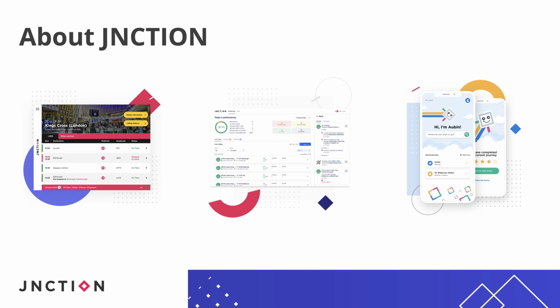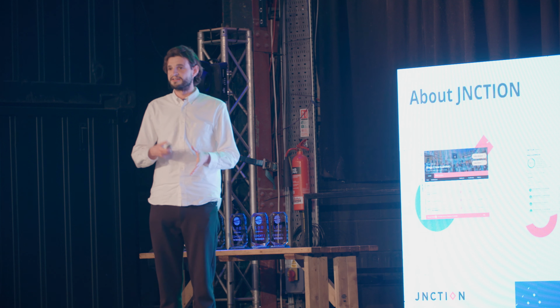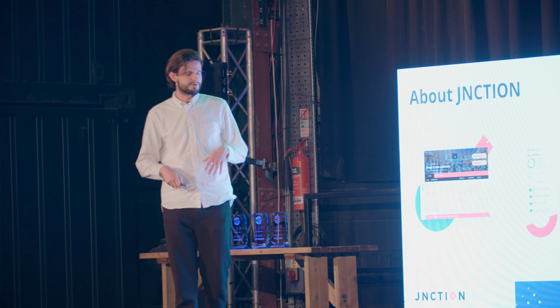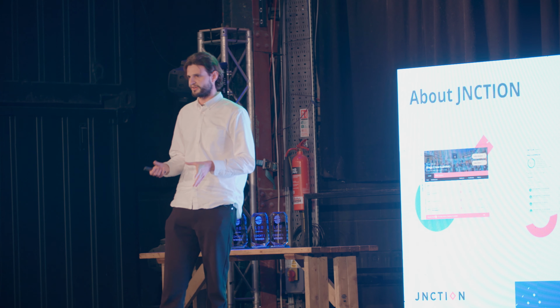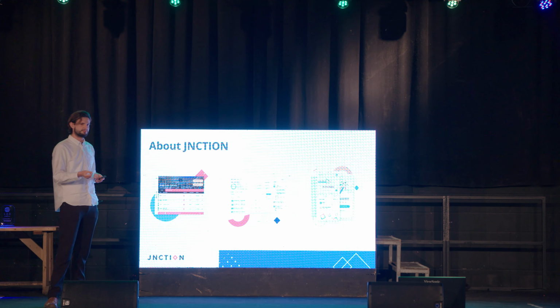Junction are a company that is focused solely on the rail industry. So we want to try to build solutions that help to both improve the passenger experience, reduce delays, and improve freight operations as well, which is often a somewhat overlooked element of the rail network. We take a sort of problem-driven approach. So we don't go in and say we've got a tool and here you go, this is going to fix all your problems. We spend a lot of time with our stakeholders really trying to understand exactly what their problems are and how we can help them.